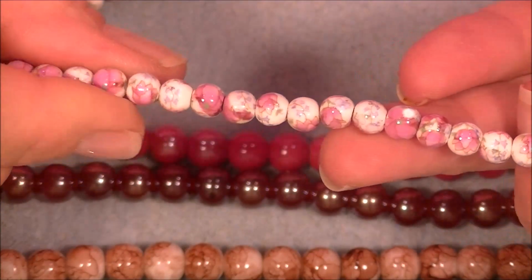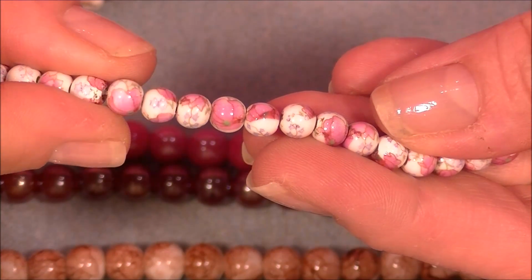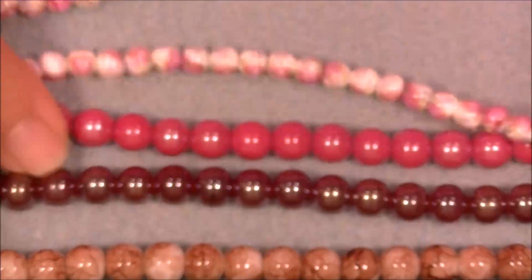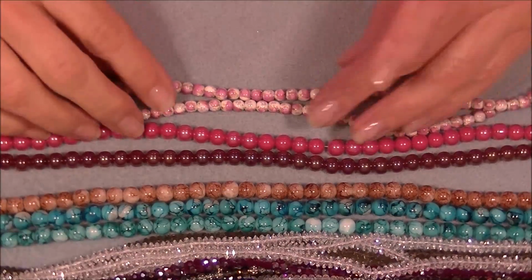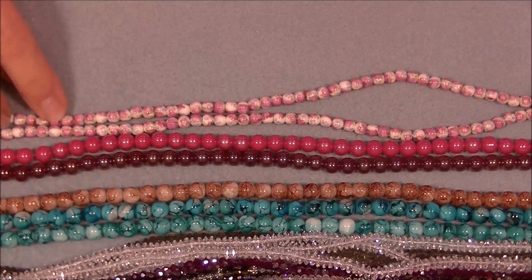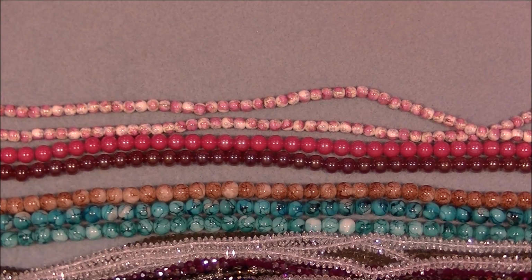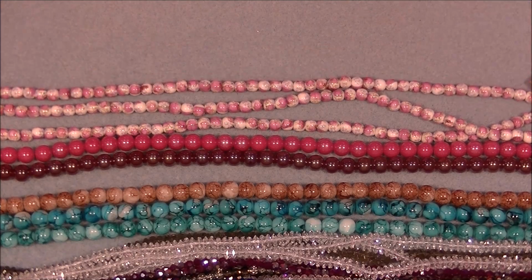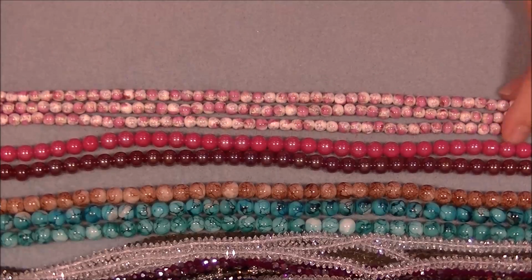These little painted flowers, they're really pretty. I don't know if you can see the flowers or not, but I bought a couple strands of those. I thought that would be pretty in a necklace or bracelet also. And these are really long strands also. And then I think I have another one of those in here somewhere. Yeah, so I have 3 of those, so I can make something that's bead heavy and actually have enough.